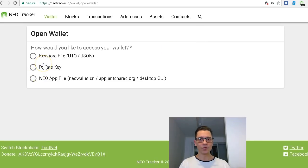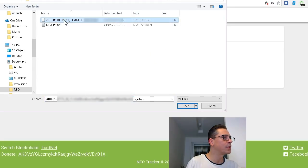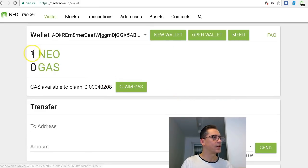Now, if I want to open my wallet from yesterday, I need to grab the key store file that I downloaded yesterday. Or I can do it through the private key. And let me show you how the key store file works. Okay, so now I need to select the wallet file, and it's this one. You can see that here it ends with .keystore. So this is what I'm going to select. I click on Open. And now I need to enter my password as well. Okay, and unlock.